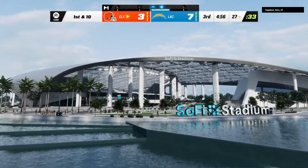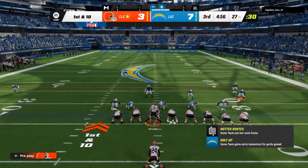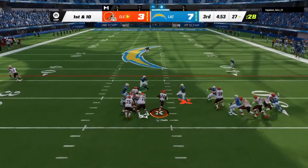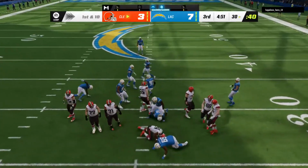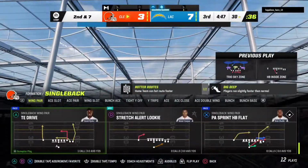The Browns drive about to get started. As they begin their second half here, Charles, offensively, not where they want to be, obviously, they're losing in this ball game, but very much within striking distance. We'll see what adjustments they make in the second half.